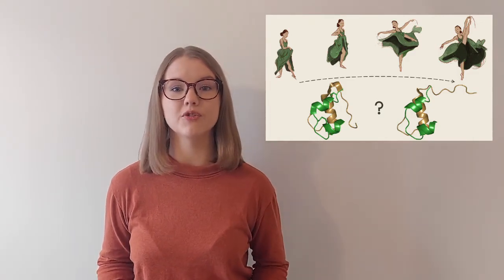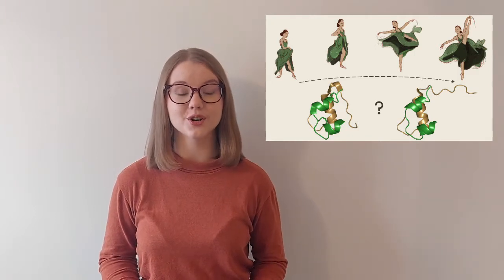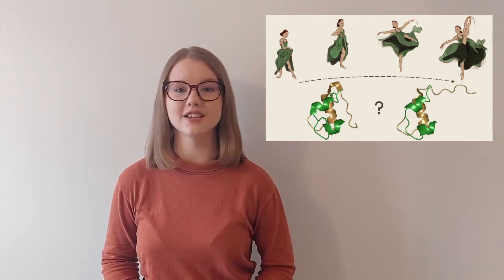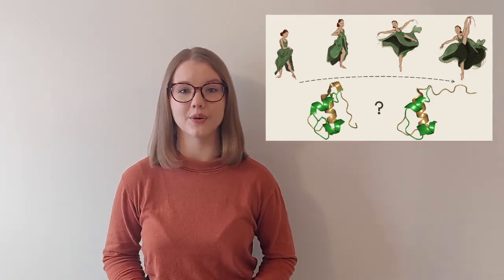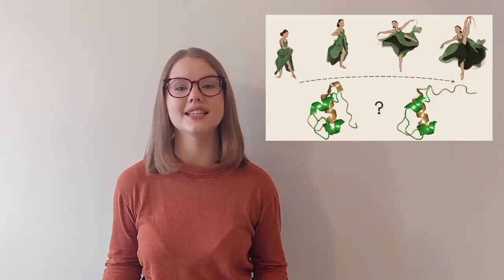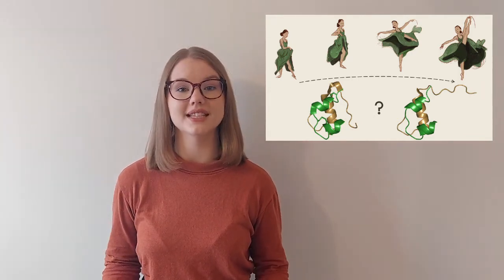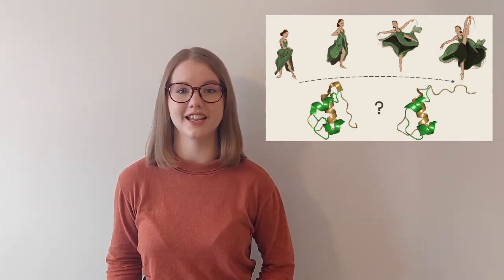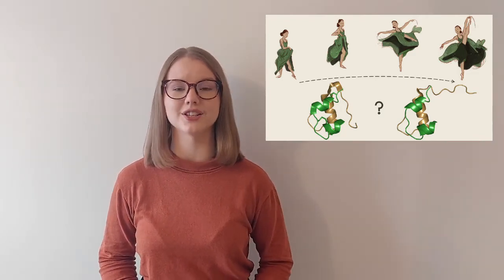This small protein has a big impact on our lives. It is responsible for regulating blood sugar levels, and when there are problems with insulin production or processing, this leads to the development of diabetes. Millions of people around the world suffering from diabetes require daily injections of insulin as part of their treatment. However, the delicate balance achieved by insulin in healthy bodies is very difficult to replicate in diabetic patients.